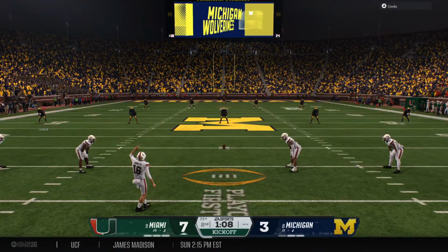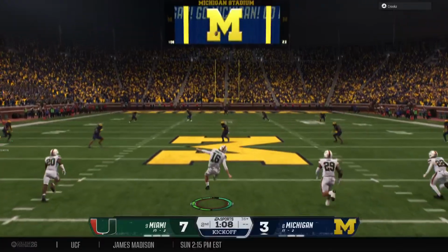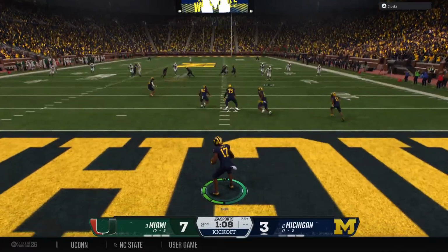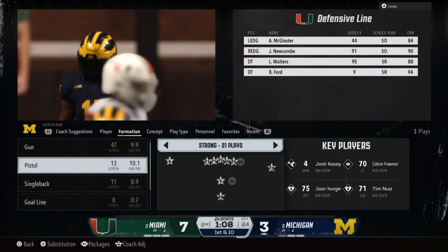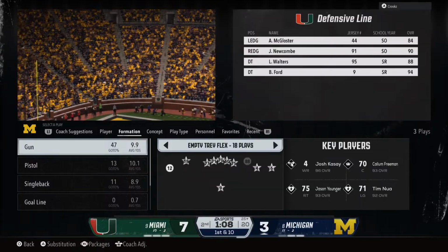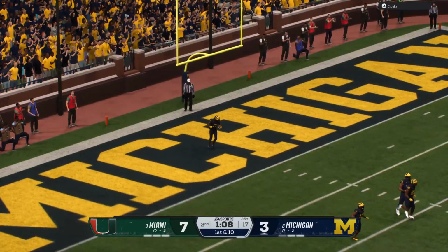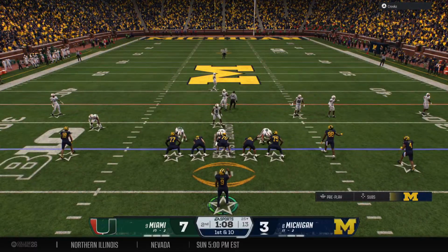Got momentum after scoring that touchdown. Now the kickoff team out there to kick it away. So no return here. He takes it in the end zone and will begin the drive at the 25. And the first play of the drive now from the 25.